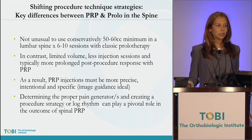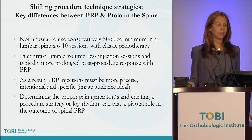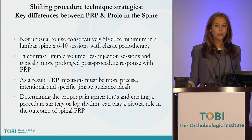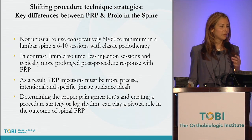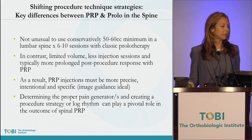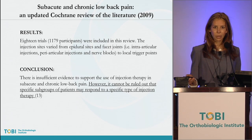So as a result of those differences, there's no way we can inject 50, 60 cc's of PRP into a back. The patient would want to shoot you, and it's just overkill. So that being said, you only have a certain amount of PRP. It has to be very specifically placed. So that's how the evolution of doing image guidance with PRP in the spine has emerged. You just have to put it right where it needs to be.